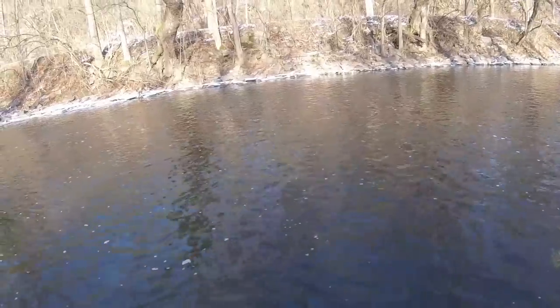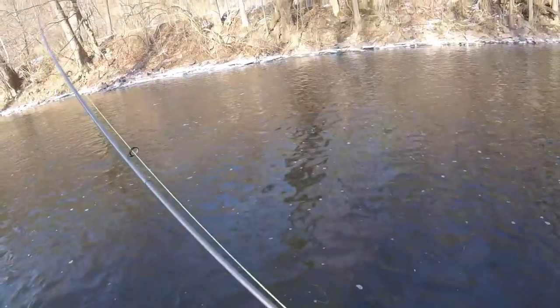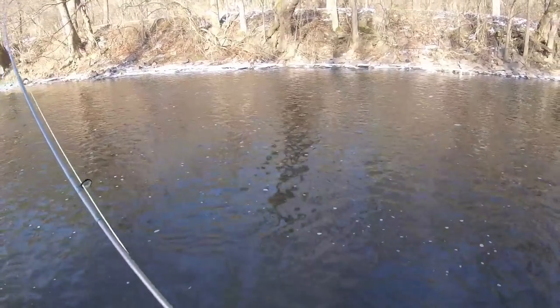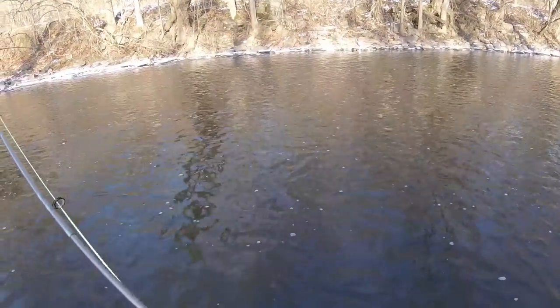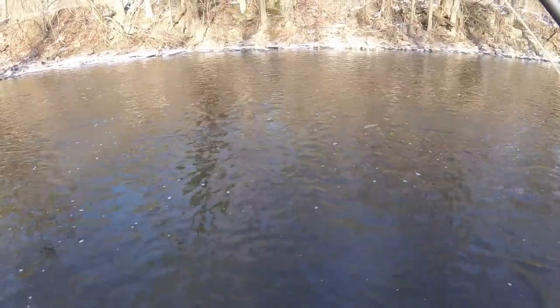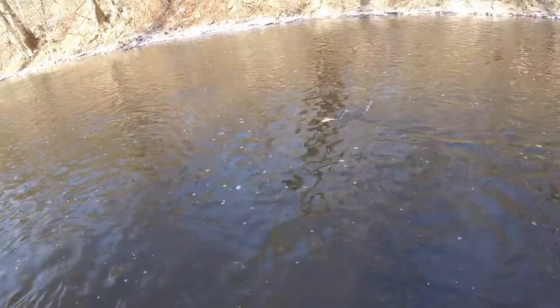Something's on there. Something's on there. Feels like a sucker, though. Boy, it took it real slow. I don't know what it is. It sure seemed to me fighting like a sucker. I don't know. And this is on. Oh, it's a trout. Nice brownie. On the pheasant tail. Oh, the pheasant tail's coming back. That's a pretty brownie. There you go. Pretty brownie.